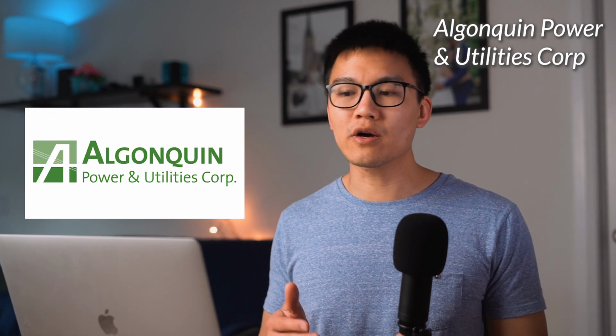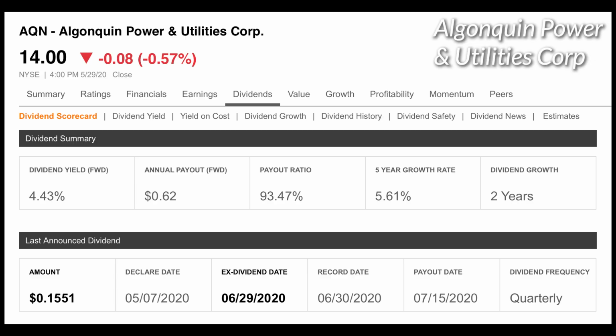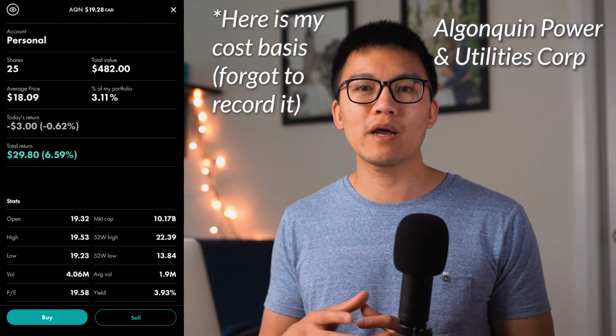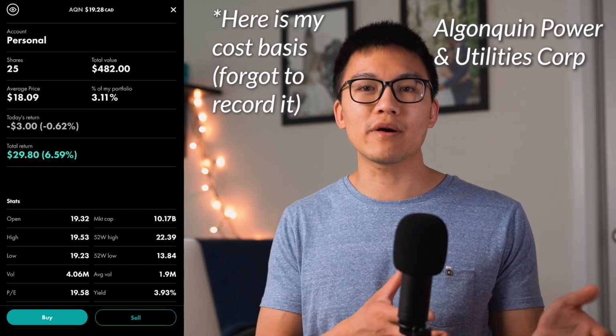The next utility company I'll be talking about is Algonquin Power and Utilities Corp. They started paying a dividend in 2013 and this dividend has been growing at 5.61% year over year over the past 5 years. The payout ratio is 93.5%, which is quite significant, because that doesn't leave them much cash to play with to put back into the business. However, Algonquin Power has actually been growing rapidly if you look at their stock price. And I think the reason why their payout ratio is high right now is because they're incurring a lot of expenses by growing their business.